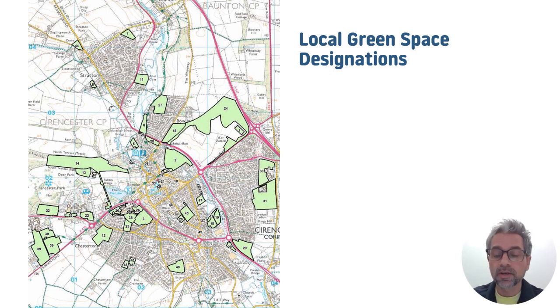And the examiner will look at those tests about they can't be an extensive tract of land, they need to be in close proximity to the community and demonstrably important. We believe these meet the tests. The examiner will be the ultimate person to decide on that, but we want your views. Are there green spaces that this map doesn't contain that you think should be included? Or indeed, if you're a landowner or someone that has an interest in the town and believe that there's green spaces here that aren't deserving of protection, let us know and let us know why.